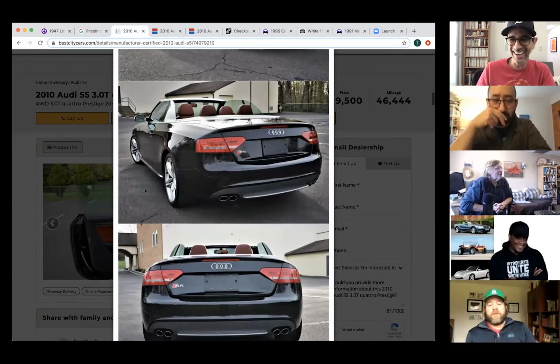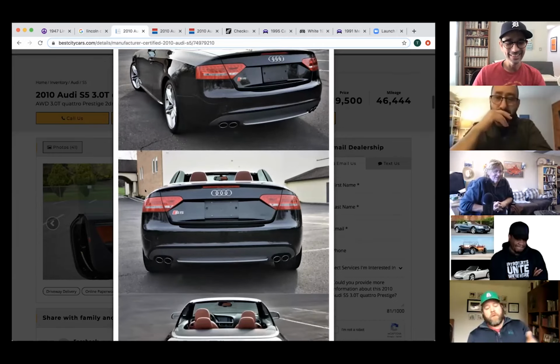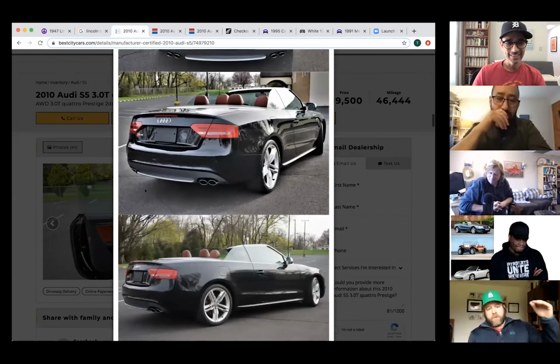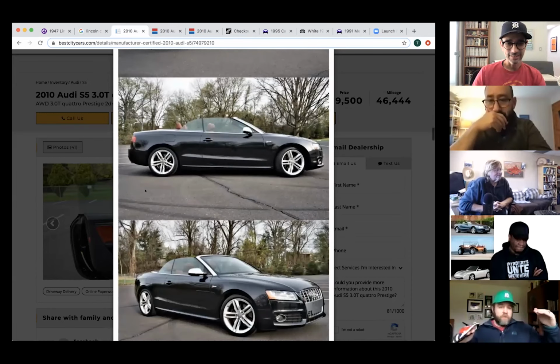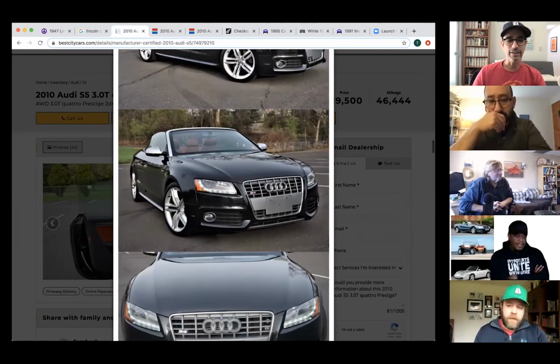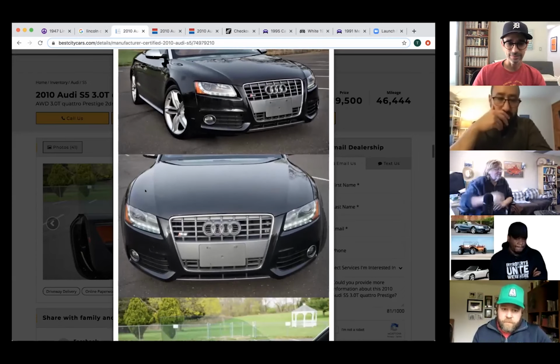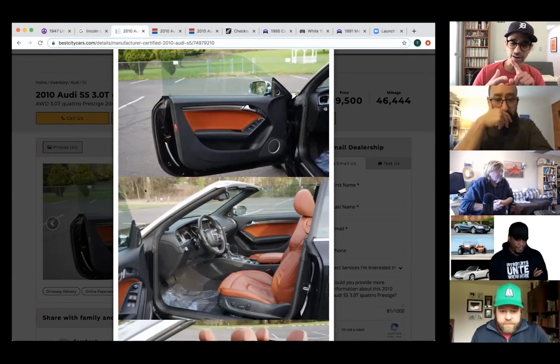This is the generation after Audi went from S4s being on par with M3s to where S kind of dropped a layer down in performance, and then RS models came out. Yeah, there were a lot more RS models. So this car is quicker than all of your cars.